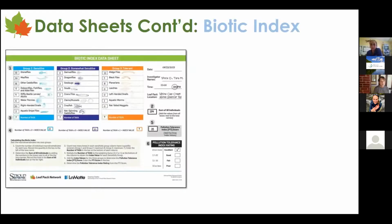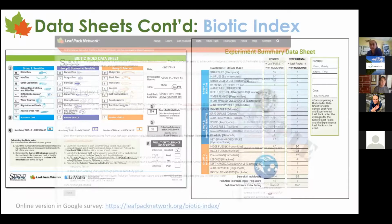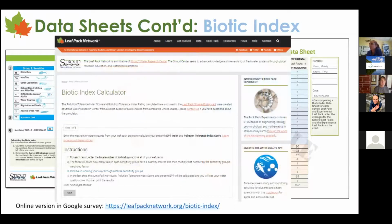So there will be a data sheet that goes along with this program that you can print out. There are also online versions. The water quality app also has this. And you'll be checking off, or you can actually put the abundance levels of what you find in these 3 different categories that we just went over. And the very last thing that you're going to be doing is a pollution tolerance index score, which is like our water quality rating, or you can think of it as like a report card or a health checkup. And you're going to rate this stream from poor, fair, good, excellent condition. And again, there's an online version of this too.